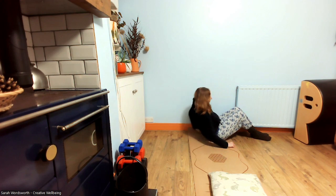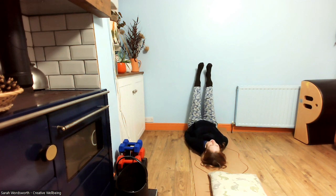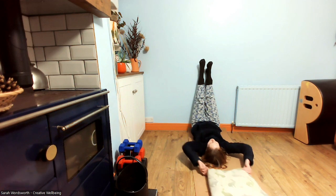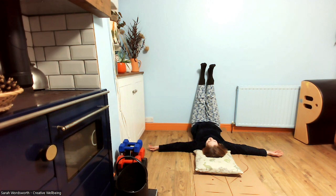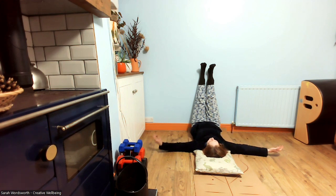So I'm going to swing back and round, and you want to have your bottom a little way from the wall. I'm going to grab that cushion and just rest. Now, if you're new to this, or to any inverted poses, then you're probably only going to want to do 5 minutes. Or if you've got circulatory problems and you find that your feet go quite numb and tingly very quickly, all you're going to do is come back out of it, and I'll show you how to do that shortly.